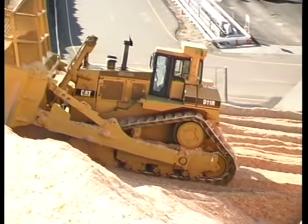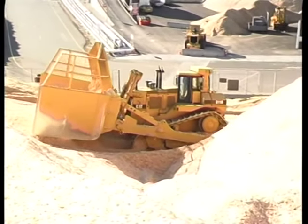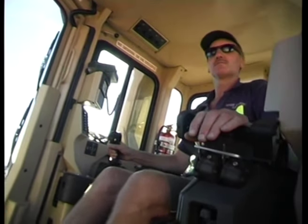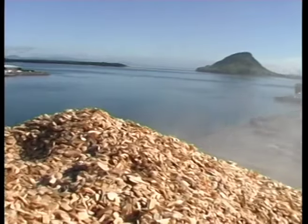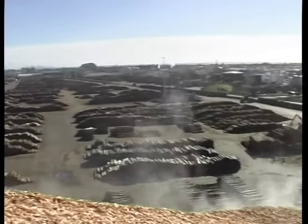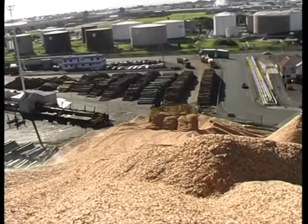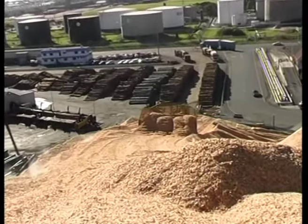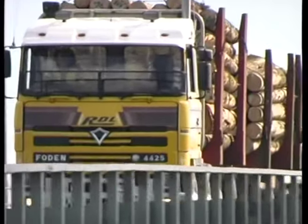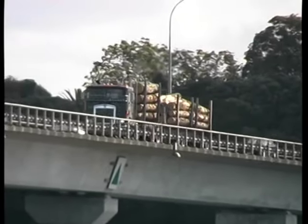Operator Murray Smith knows he's probably got the best dozer job in the country, and he says the D11 effectively does the job of two D8s. One thing for sure, he's got the best view of anyone at the Mount. From the top of his pile, Murray can see the steady stream of logging rigs pouring into the port every day of the week, night and day.